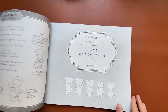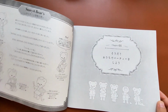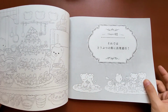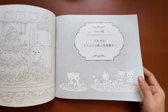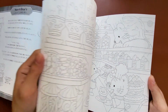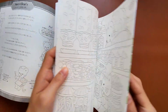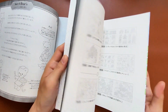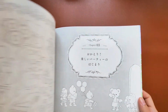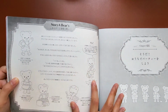The book is divided into 3 chapters. The first chapter is about preparing the house for the party. The second chapter is going out to Animal Town, which is, I guess, where they live. And then you'll meet all the animal characters in their neighborhood, in their town. And then the third chapter is the party itself. And so we have this, the introduction.